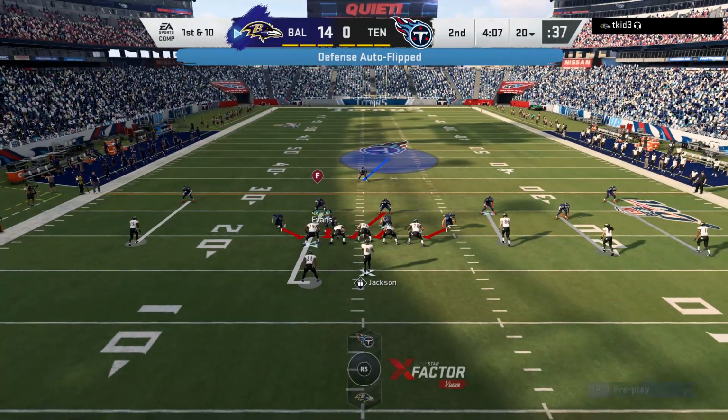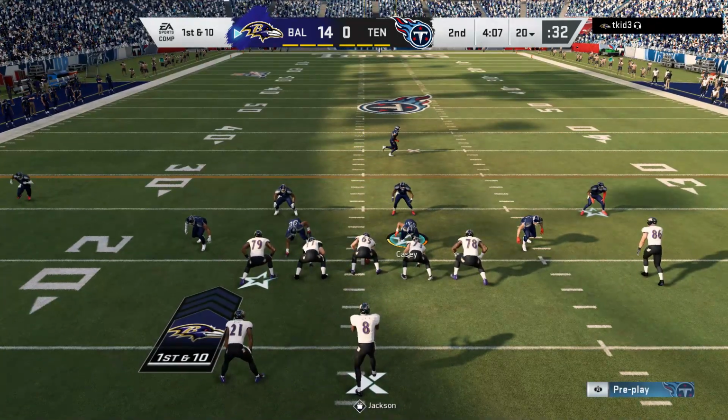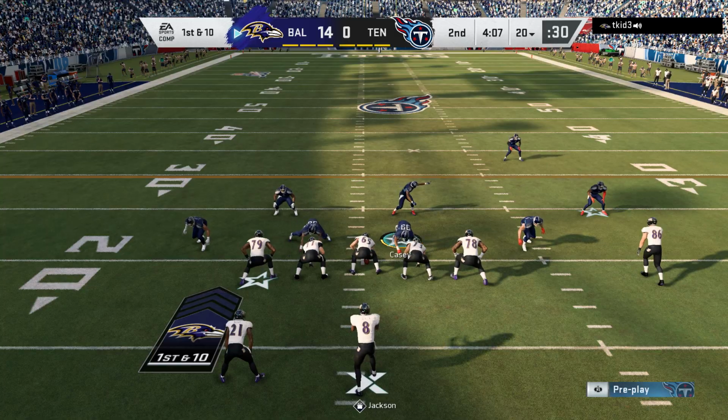The Raven offense set at the line for this next drive. It's been a good first half so far. They're up 14-0. Points here, that could really put them in command before intermission.